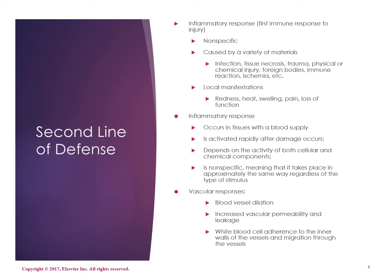So, our second line of defense, the inflammatory response, the first immune response to injury, is nonspecific, caused by a variety of materials: infection, tissue necrosis, trauma, physical or chemical injuries, foreign bodies, immune reaction, ischemia. Local manifestations: redness, heat, swelling, pain, and loss of function. Then we get the inflammatory response. It occurs in tissues with a blood supply, is activated rapidly after damage occurs, and depends on the activity of both cellular and chemical components. It is nonspecific, meaning that it takes place in approximately the same way, regardless of the type of stimulus.